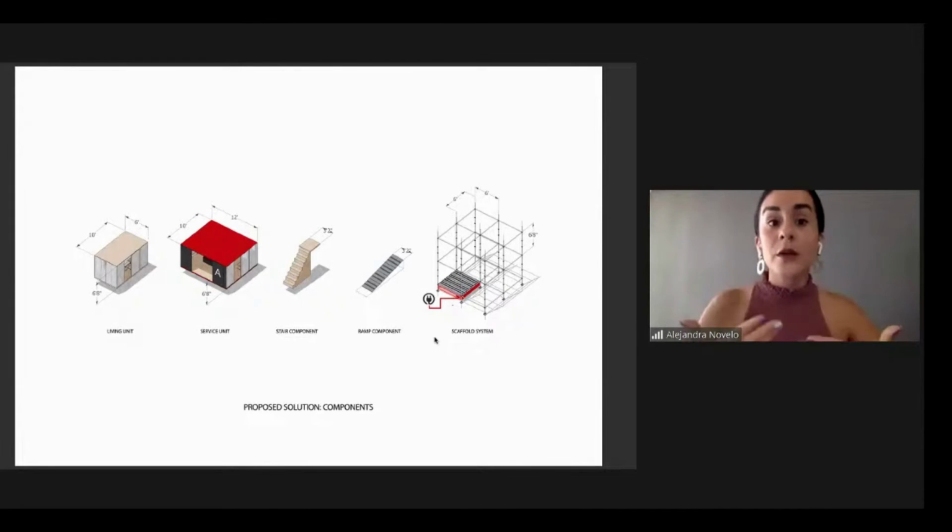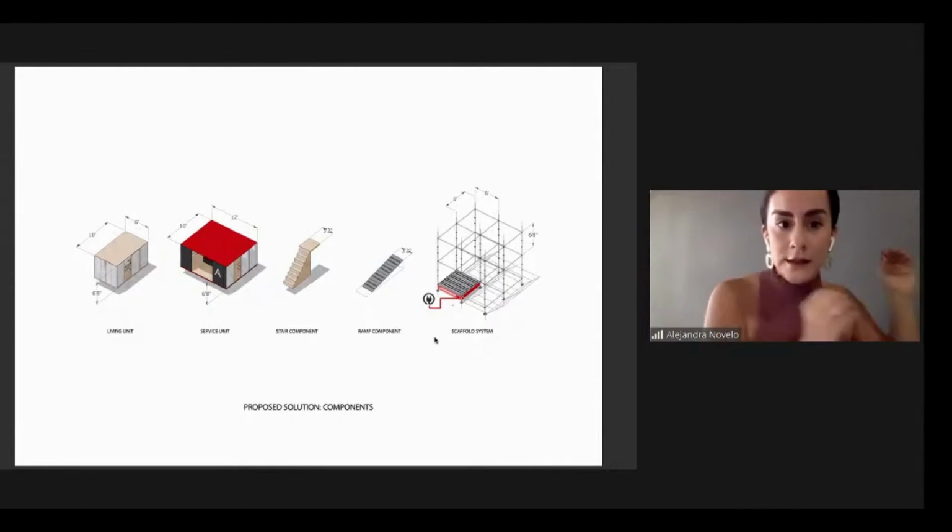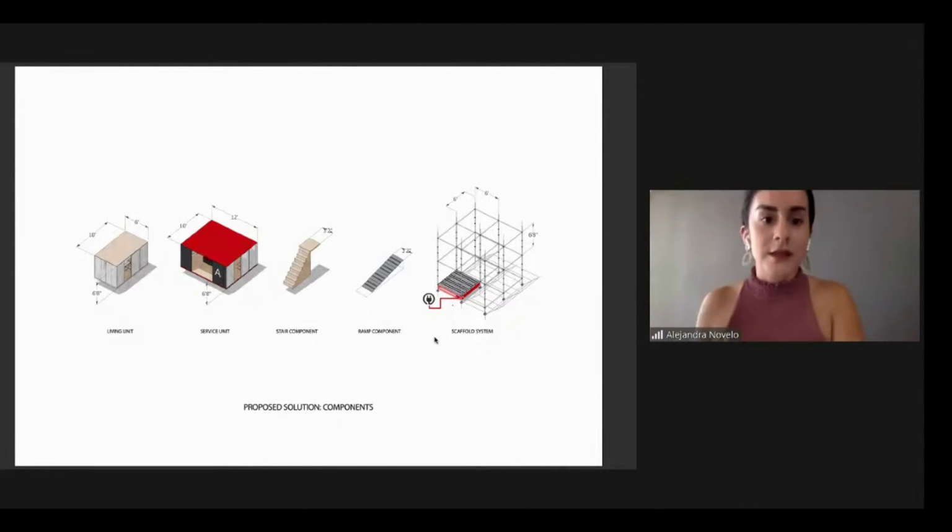That has already been approved. The city and Gensler and people have worked on it. So we wanted to propose a similar solution and say, yes, we're going to put the utilities underneath. We're going to use the same platform system. And I believe that for me was a way of saying, hey, we can do this. Like they've done it here before. This is how we could do it as well.